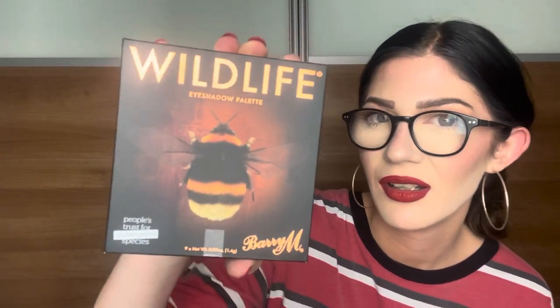Next up, we've got a palette from Barry M, and I have never had an eyeshadow palette from Barry M. So I saw this at the top and I snapped it up. So this is the Wildlife eyeshadow palette with a little bee on the front.